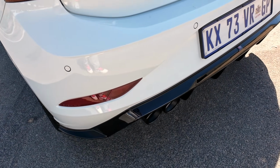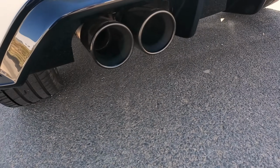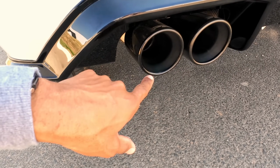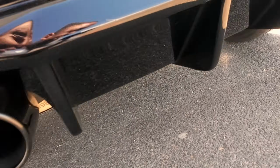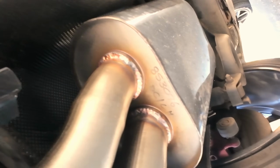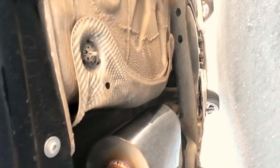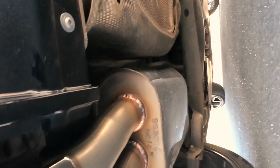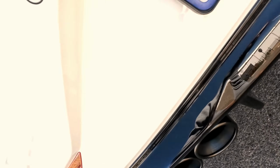And remember in the intro I mentioned that he has a full exhaust system, so it is a full exhaust system done by Power Pipes, also some new tips. I wish we could actually see the exhaust down below, but I mean we can see the back box. Yeah, I can see all the way up front. You can get a smidge of the exhaust system, but yeah, it's done by Power Pipes.